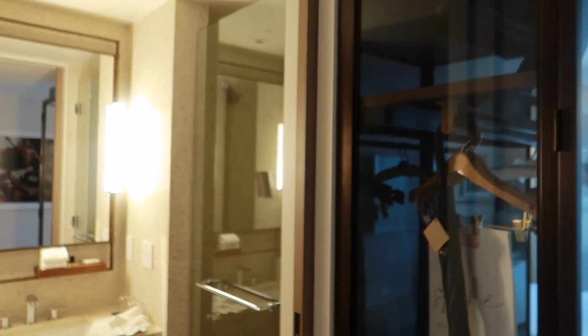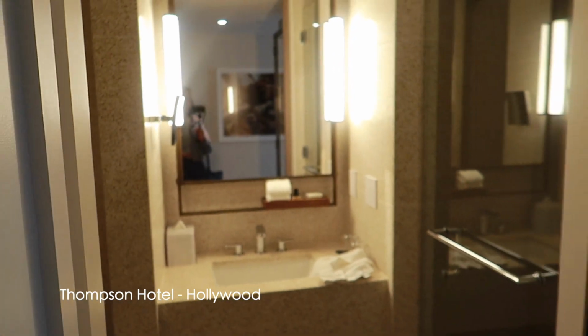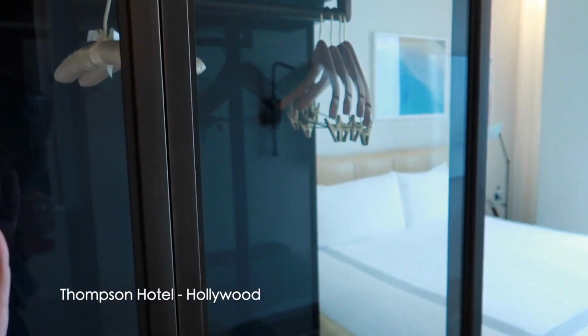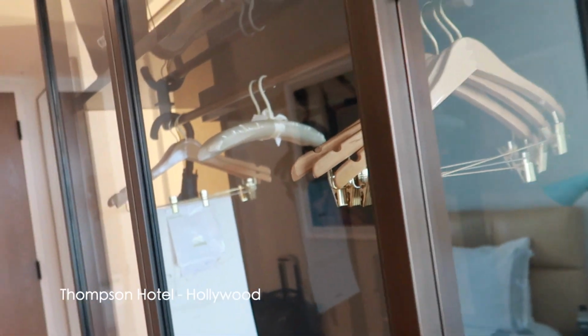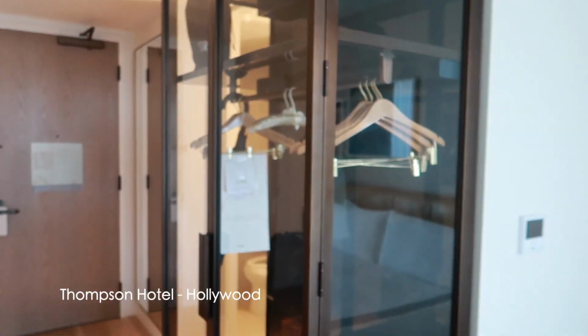But continuing with the room tour, this is the bathroom. And then I love this closet. I've stayed at a Thompson before, of course, in Austin. If you go back and watch any of my Austin vlogs, you will see that I've stayed at the Tommy and I've stayed at the Thompson. And this is the Thompson, and I love how they did this glass closet.